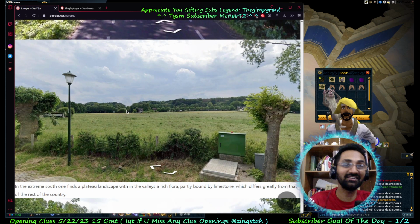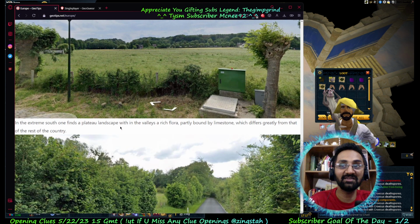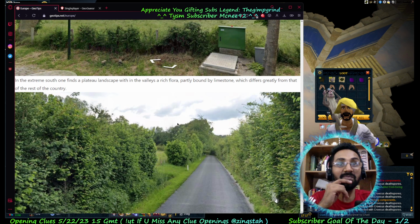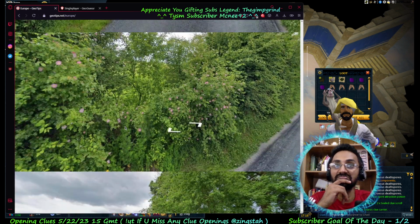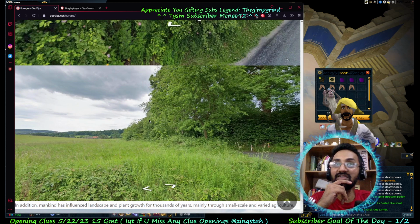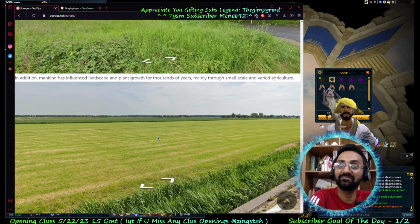I don't know, it's really hard to tell the difference between vegetation. We gotta really study these. In the extreme south, one finds a plateau landscape within the valleys of a rich flora, partly bound by limestone, which differs greatly from the rest of the country. Okay. Very lush. In addition, mankind has influenced landscape and plant growth for thousands of years, mainly through small scale and varied agriculture. Okay. Oh, damn, look at this.